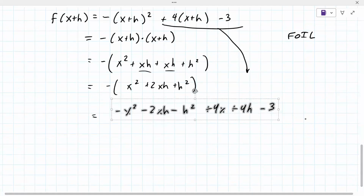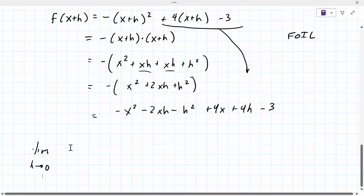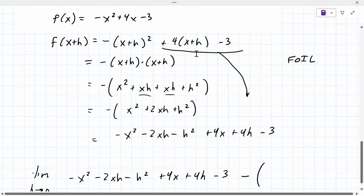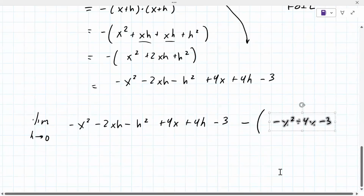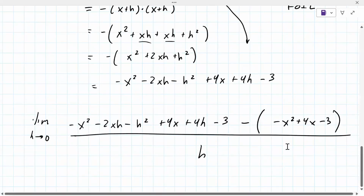So the derivative here, the limit as h goes to 0, which we can talk about what that means, of f of x plus h, minus f of x. So this is minus the original. This is the original here, the minus x squared plus 4x minus 3. And then this is all over h. I know it looks really bad. It's going to get better in a moment, but it looks really bad.